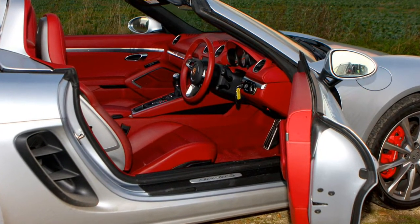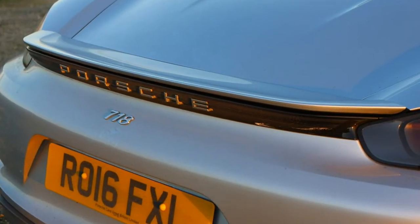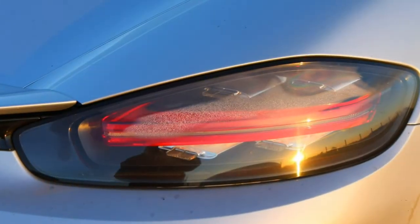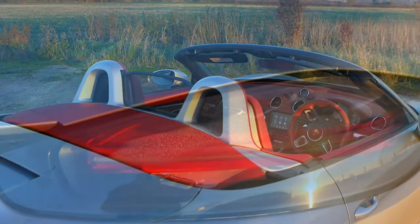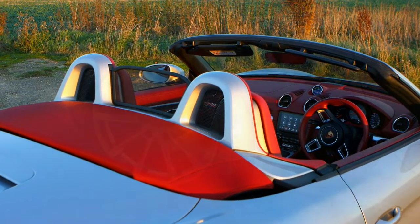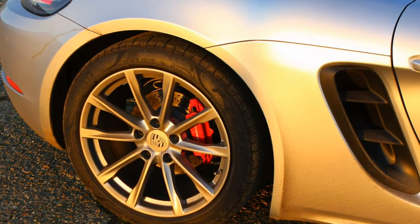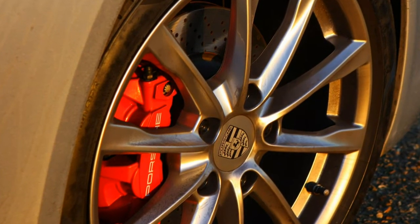Finding the perfect low-slung driving position is easy, and the leather sports seats combine comfort with good lateral support. The electrically operated fabric roof opens or closes in under 10 seconds and at speeds approaching 40 miles per hour, while rivals with folding hardtops, like the Merc SLC and BMW Z4, must be stationary. With the roof up, exterior noise is well suppressed. Even with the roof down, you are well protected from wind buffeting.